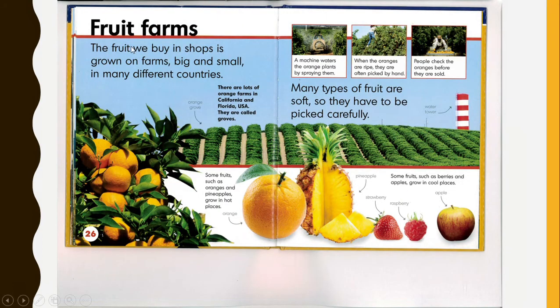Fruit farms. This is a different type of crop, fruit, which many of you will like too, and it shows you here as well that the fruit's been grown on trees. In fact, the fruit would have been part of the flower before the seeds turned into these fruits. The seeds are actually inside the fruits. There are lots of orange farms in California and Florida, USA. They are called groves, and there's a picture there of an orange grove.